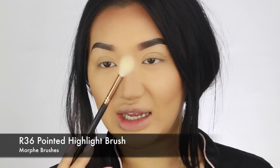I'm going to use the Morphe R36. The writing's rubbed out because I use it so often. I just highlight the top of my cheek. This is my favourite part of my makeup routine, guys.